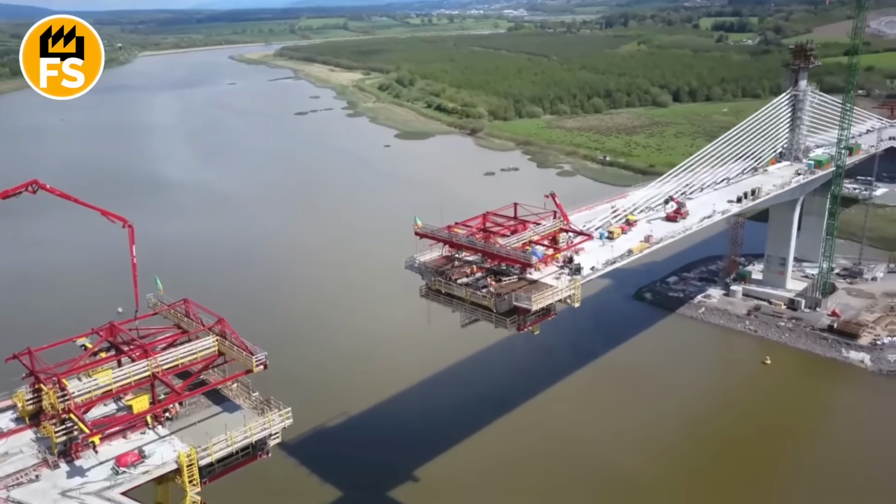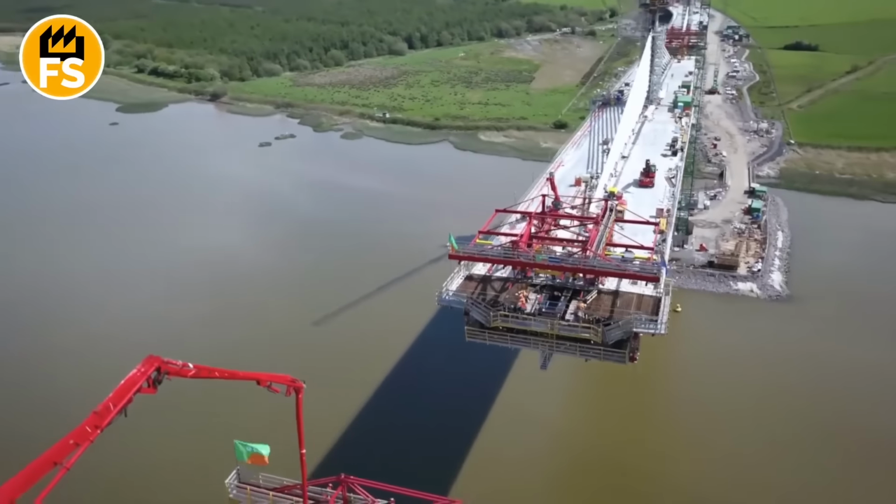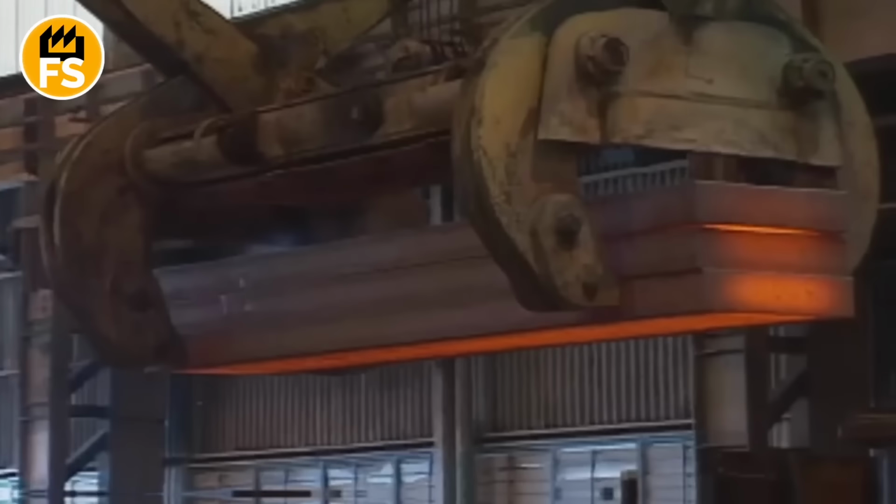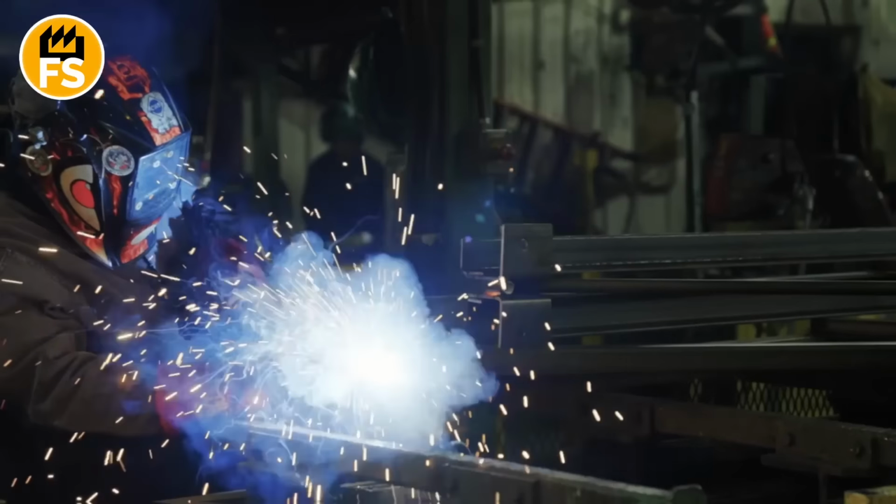The birth of the steel backbone for the Gordie Howe Bridge starts long before the first beam reaches the construction site. This is a cross-border industrial operation where the Canam Group plays the starring role. The steel for this project isn't just metal. It's the result of collaboration between American and Canadian steel giants.